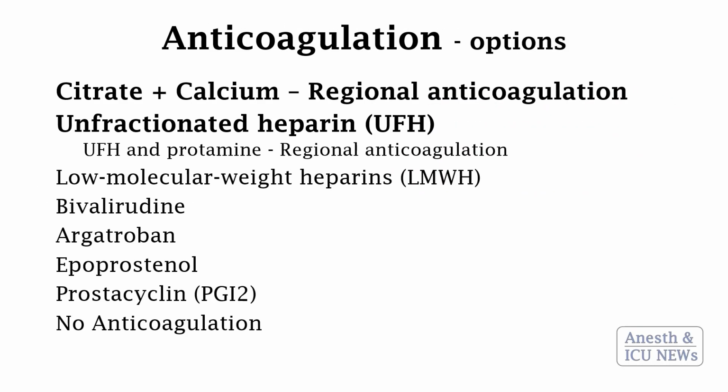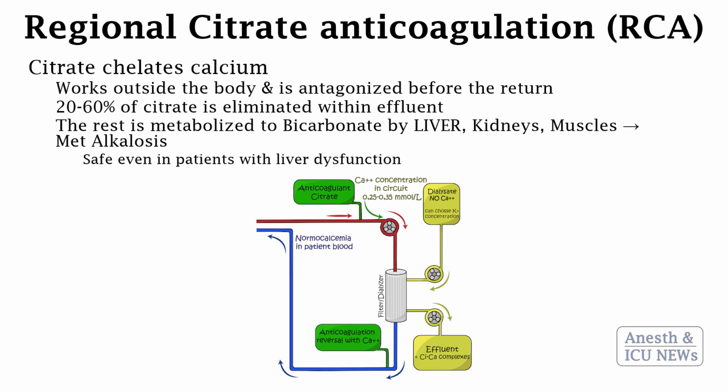And now which anticoagulation should you choose? We can see that there exists a comprehensive list of different options, but for the start there are two main players which we should discuss. Starting with the recommended one, that is regional citrate anticoagulation. Citrate is added just after the blood leaves the body of the patient.